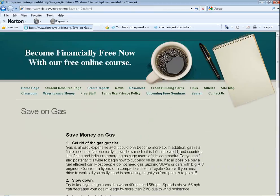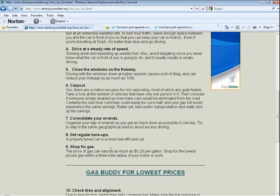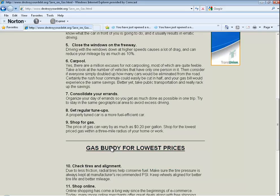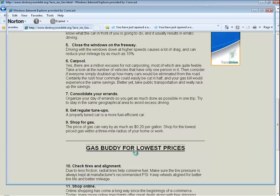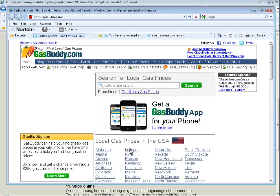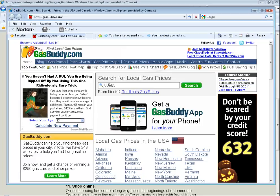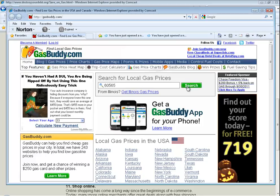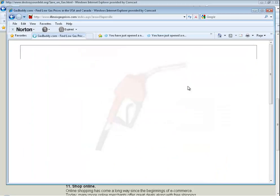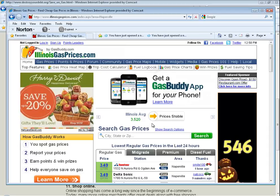Now, before you go and get gas, other than reading the tips on how to save yourself some money on gas, scroll down and go to Gas Buddy. For your lowest gas prices, click this link. It will open up in a new window where Gas Buddy is. This shows you the lowest prices in your area. Type in your zip code. In this case, I will put in a 5. And find where the lowest gas prices are in your area.